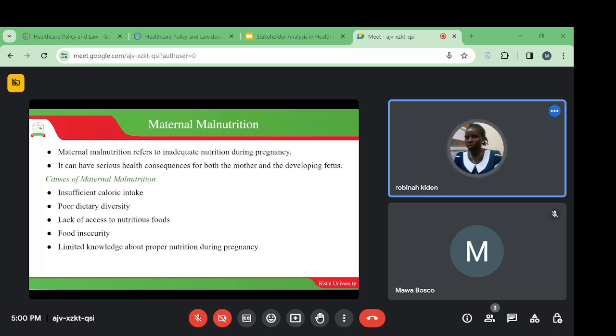Causes of maternal malnutrition can include insufficient caloric intake, if the mother is not taking enough foods that can yield enough calories in the body. Then poor dietary diversity. She concentrates on eating specific foods and she does not consider balancing her diet. Then lack of access to nutritious foods, food insecurity, limited knowledge about proper nutrition during pregnancy.